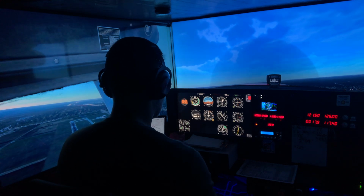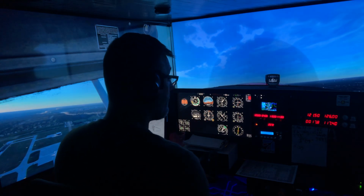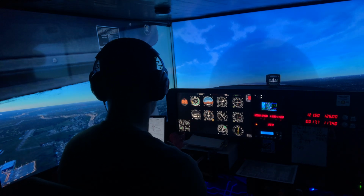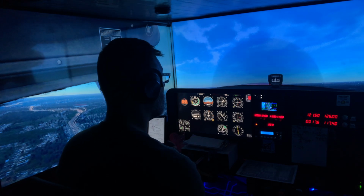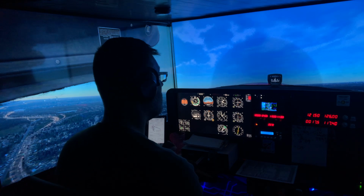Back on course here. I'm almost 20 degrees off my heading, I have to get pushed to the left. Oh, what is this? We're getting rain? Why are we getting rain? It's supposed to be clear skies. Shouldn't be getting rain. There's the Mississippi.